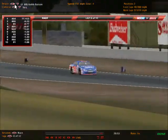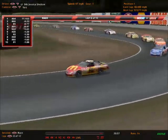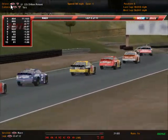But again, the good start Batson got, though. He did get a good start on Shelton, but alas, Shelton pulls away yet again, and that's going to keep her in the lead.